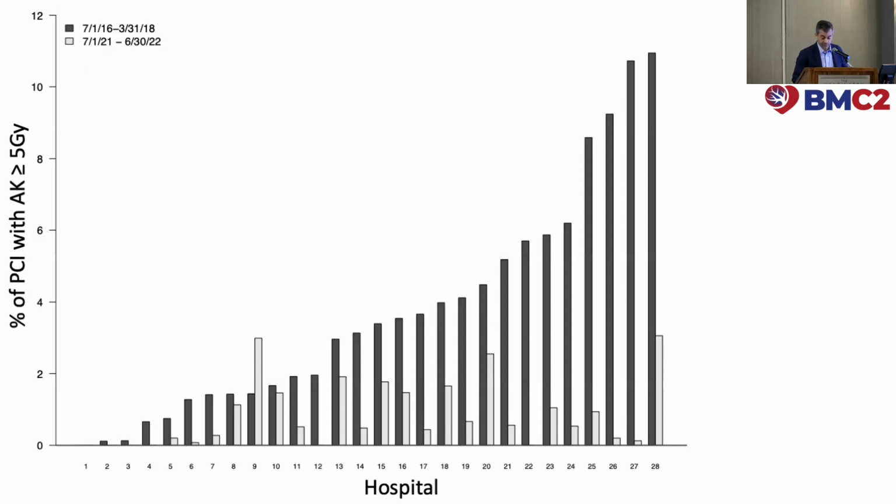We were, I think, the highest in the state in terms of radiation. Unfortunately, we don't have the privilege of getting equipment quickly at the Detroit Medical Center. So what we did is increase awareness, review these cases carefully, and send letters to the operators. Eventually we narrowed it down to two operators who were mainly the culprit, and then we sat down with them and changed practice.